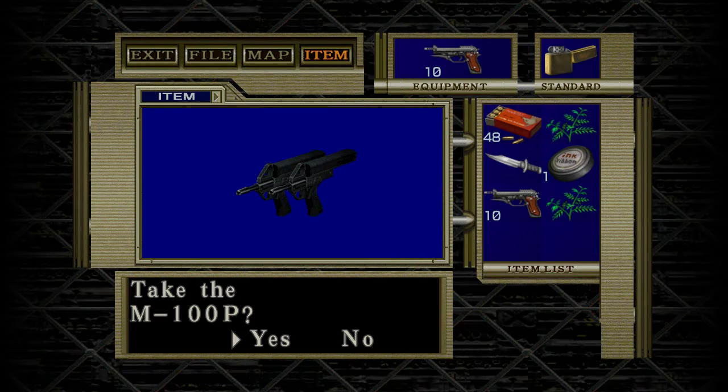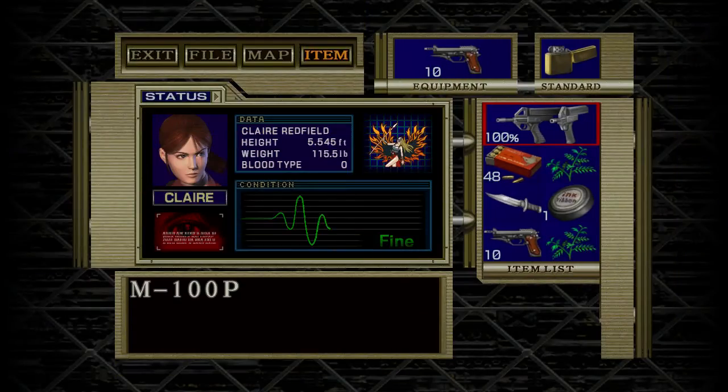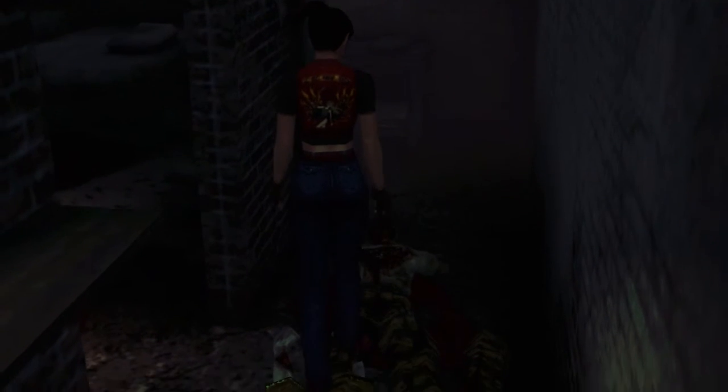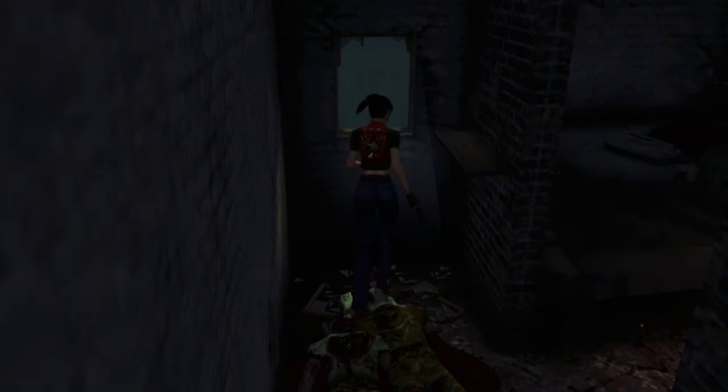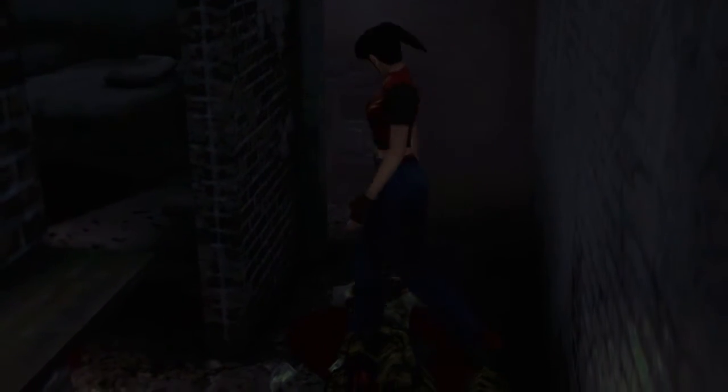Oh, look at this. An M100P. You've taken the M100P. How's my health? Okay, this is going to take me a long while to get used to the different control scheme. Okay, is there anything else down here?